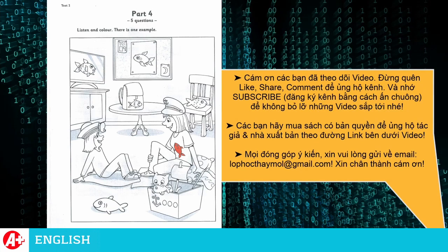Look at this picture, Dad. This family like fish. Yes. Would you like to colour them? Okay. Can you see the fish on the woman's t-shirt? Colour that fish red. I'm colouring the fish on the t-shirt now. Good. Can you see the red fish?